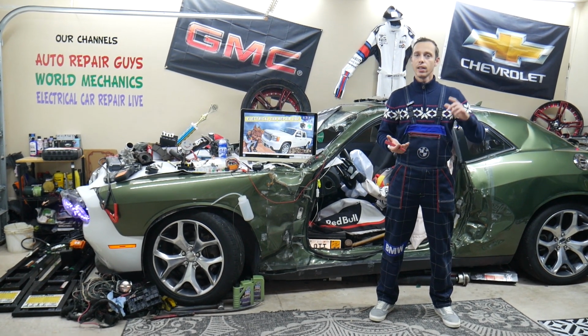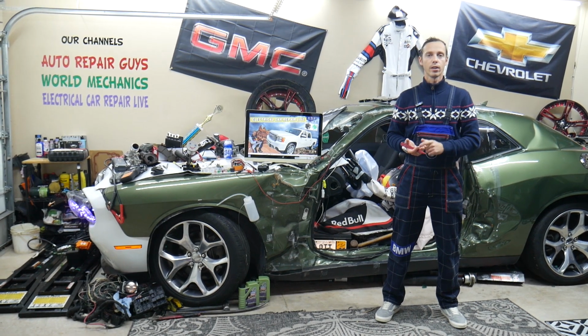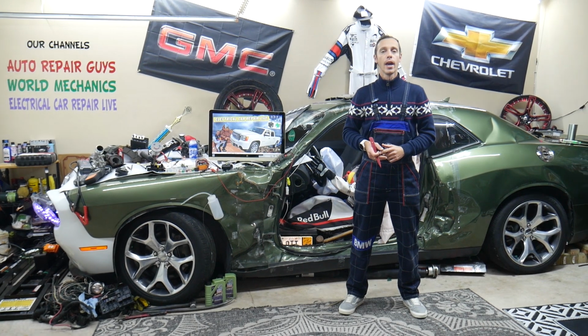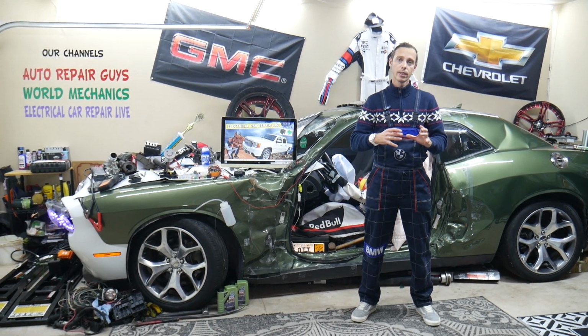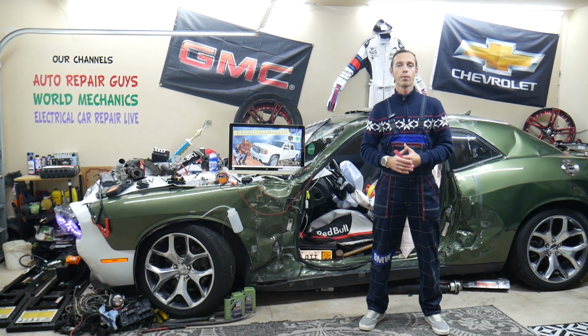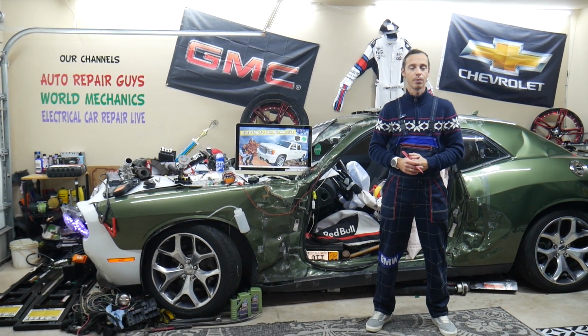If you guys recently did any work to the cooling system that involved draining the coolant, like thermostat replacement, radiator hose, water pump, and you did not bleed the cooling system, that can cause an air pocket inside the engine or the heater core that can prevent the coolant from flowing freely, and you can overheat your engine. So always bleed your cooling system as well.